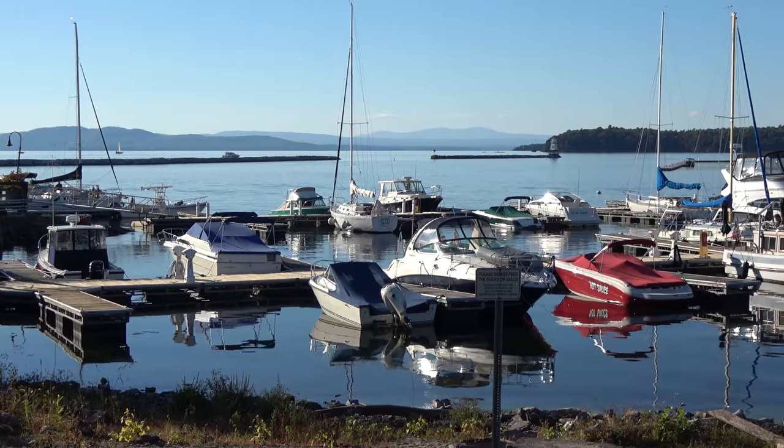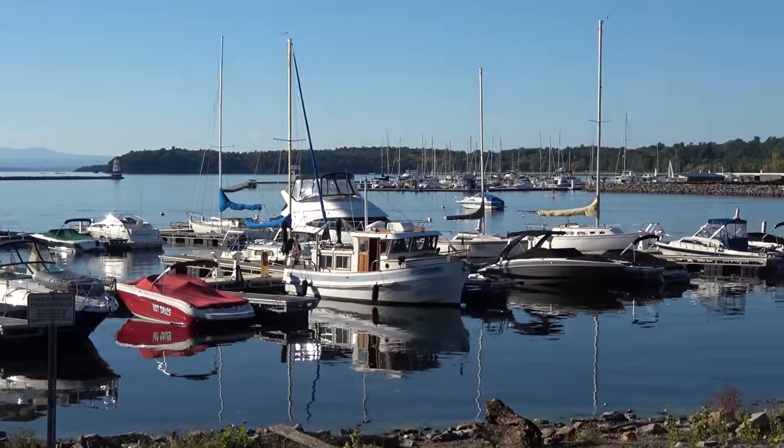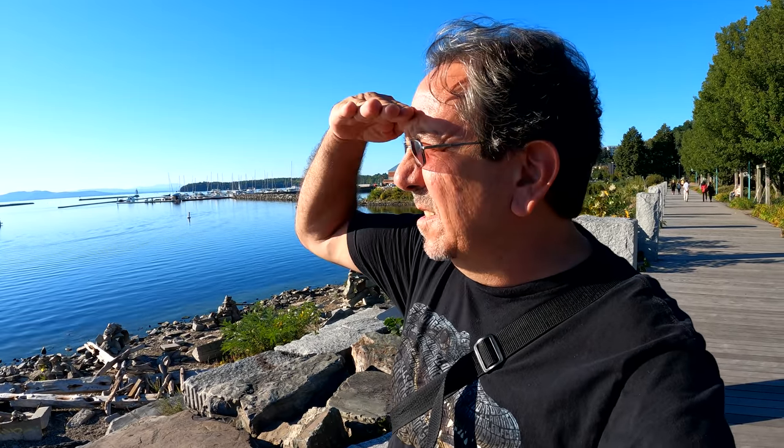Here we are. Oh yeah, very nice, very pleasant boardwalk here on Lake Champlain, New York on the other side, here in Burlington. And I think it's more or less where we're going to end the day today. Tomorrow we might come back and go to more places, more restaurants and stuff like that. But I think we're going back to the campground.